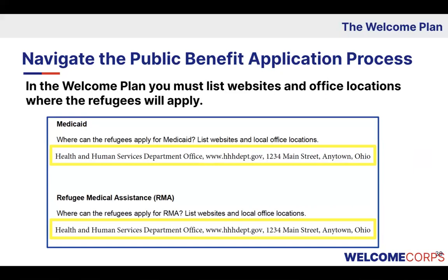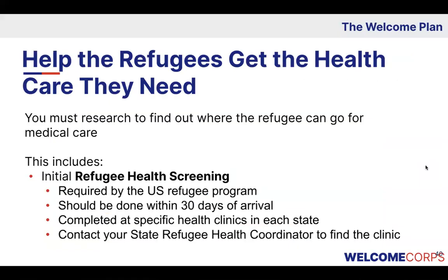And you'll see once again, we've listed a location. In this case, the place where you apply for Medicaid and refugee medical assistance is the same office, but you need to check in your community whether each of these places is going to be the same location or different. Now, speaking of Medicaid and healthcare, another very important thing is, where will the refugees get healthcare?